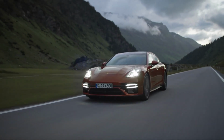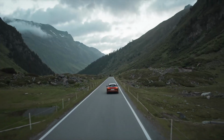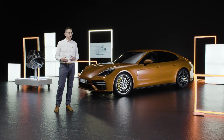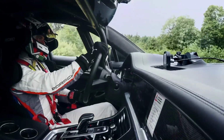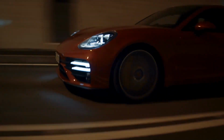Thanks to this large increase in power, the Panamera Turbo S completes the sprint from 0 to 100 km per hour in just 3.1 seconds. The new 4-liter V8 bi-turbo engine has been fundamentally optimized for the Panamera Turbo S. The crankshaft drive in particular has been greatly reinforced. The crankshaft, connecting rods, pistons, timing chain drive, and also the vibration damper have all been modified.